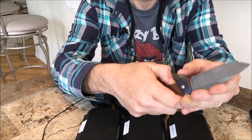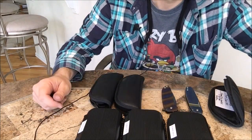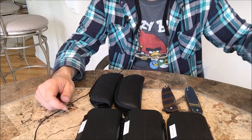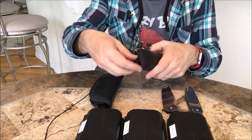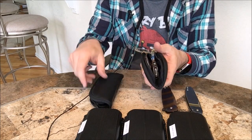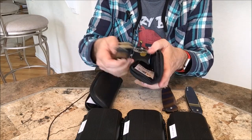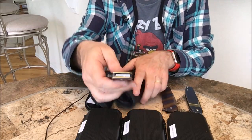Okay, and I'm going to set them out on the table here so that when I'm done you can see all the knives that are coming to Blade Show as one set. Okay, the next one is, let's go in order here. The next one is first class number 4. Yep, this one's number 4.